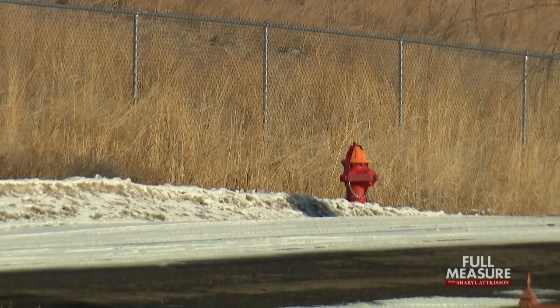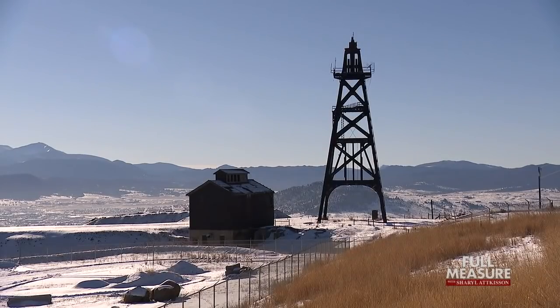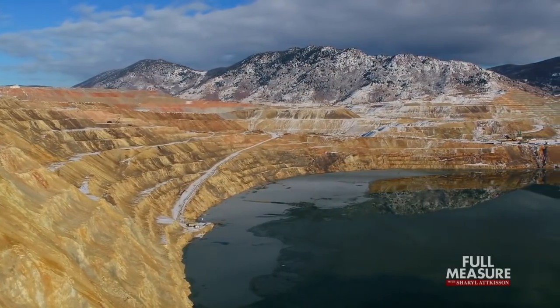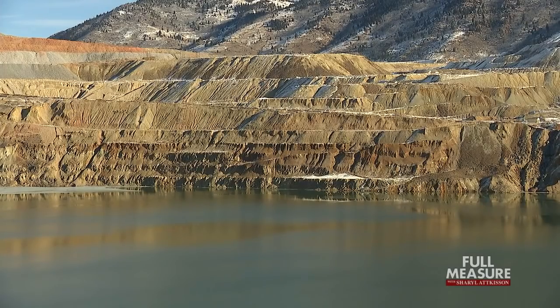Under the 1980 Superfund law, the worst hazardous material locations in the U.S. were prioritized for long-term cleanup. The pit was declared a Superfund site in 1987. Here, devising the plan to even begin the mandatory cleanup took 8 long years.